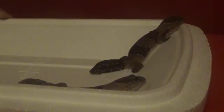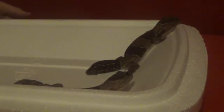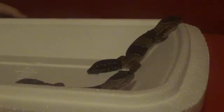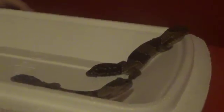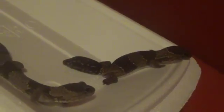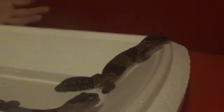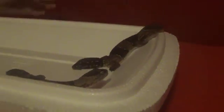Now, I have a water dish, a mealworm dish, a humidity hide, a fake plant, and a cave that they can hide in. And then I have a heat pad under the cave side, so that they have a warm side, and then I have a cool side. Then I also have a heat lamp that is in the middle, towards the side that has the heat pad, so it keeps that side warm. And then there's a cool side.